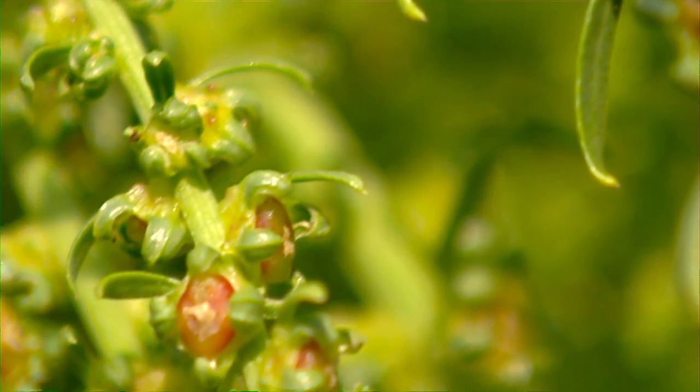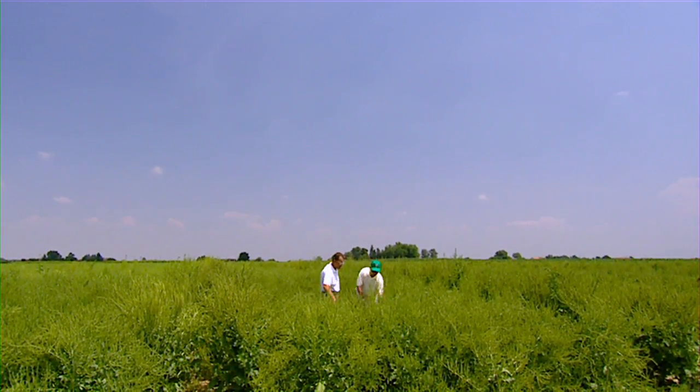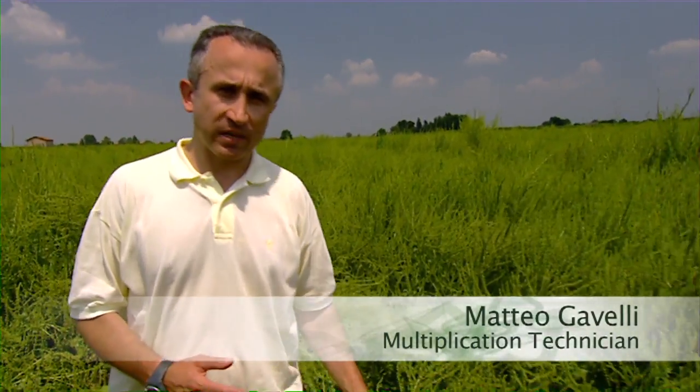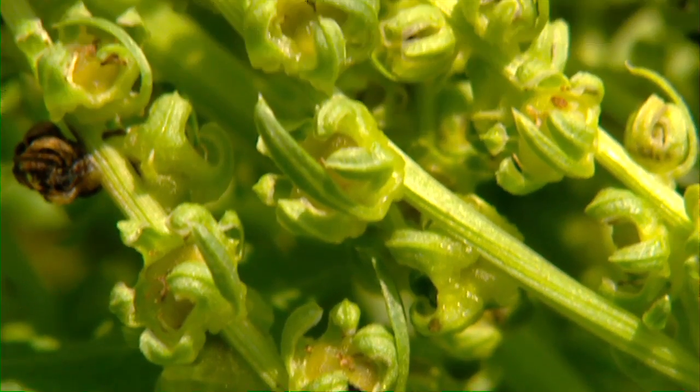Once a week, our experienced field technicians inspect all the propagation fields and advise the farmers on every aspect of caring for the seed crop. Our efforts to produce the best possible seed quality begin with the sowing of the basic seed. It is important that the seedlings are the right size, about 3 to 5 centimeters in diameter, when it is time to transplant them into the propagation fields.